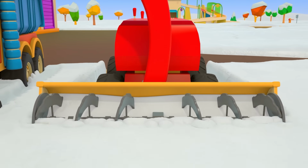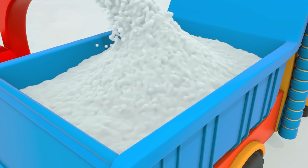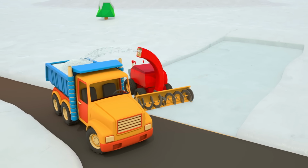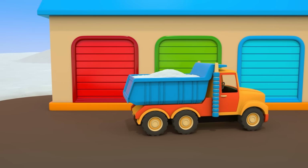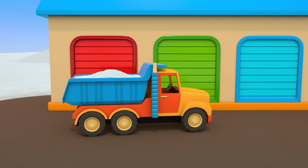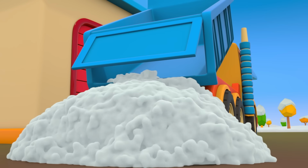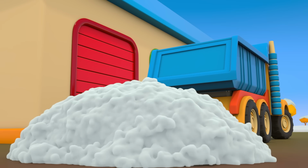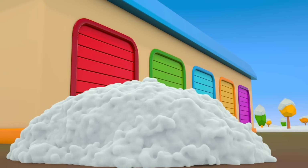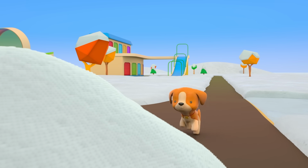The snowplow is setting down to work. The snow goes into its pipes and comes out right in the dump truck's body. And the truck brings the snow to the garage. The truck is unloading its cargo. Look, what a big heap of snow! Puppy, do you know why there's so much snow here?